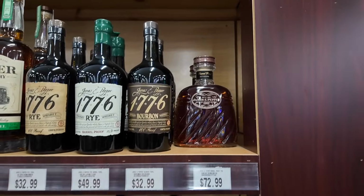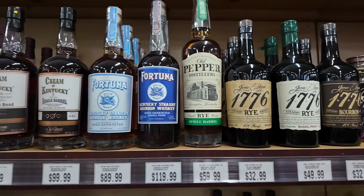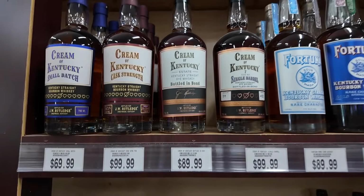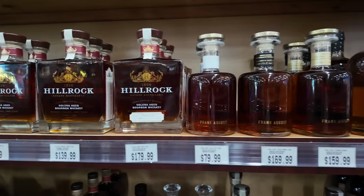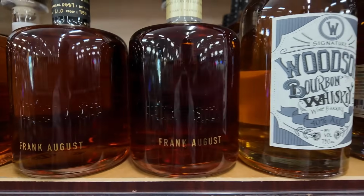Right up top, James E. Pepper. All their stuff. Tuna, Cream of Kentucky, Hill Rock, Frank August. What do they have here? Single barrel, small batch right there. Case Study 1.